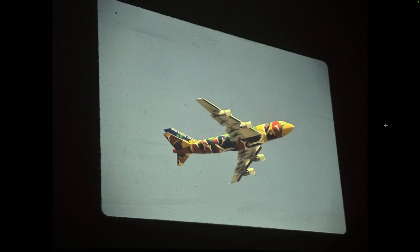We have this ANA Pokemon, I think, 747. Very cool. Sorry, this is South African Airways. I didn't even know they had a livery like this. I'm sorry, I just saw the tail. So yeah, it just shows you how unique some of these photos are and what goes into them. So no doubt another really unique image right here.